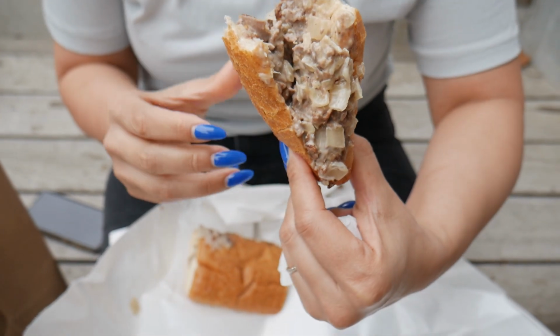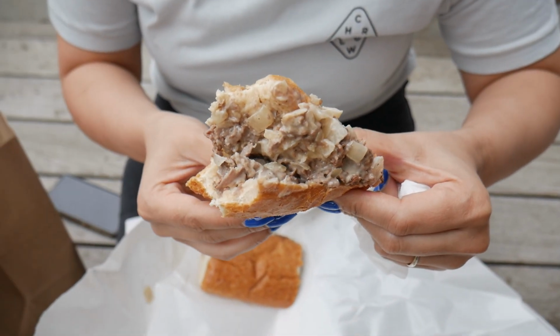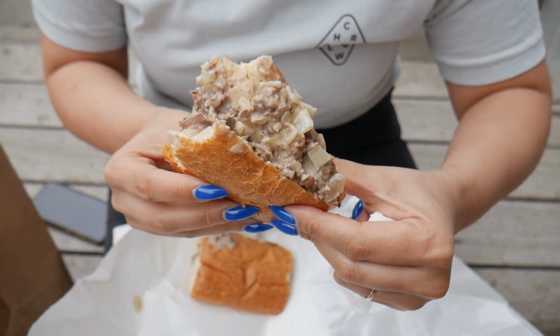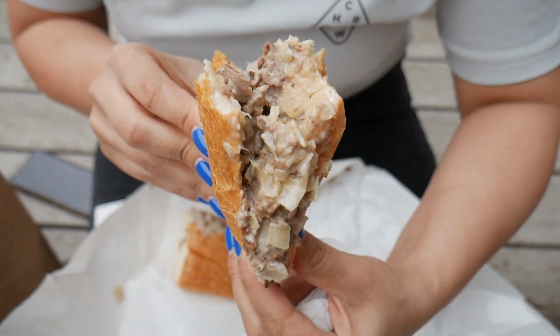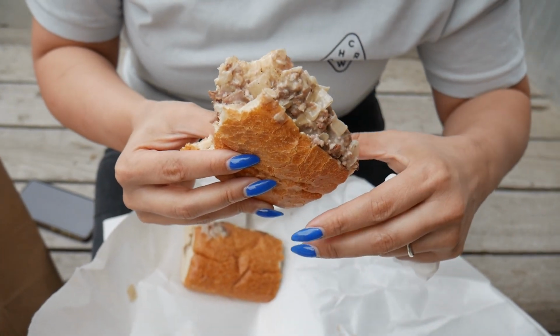Look at that. I can see how they got that distinction of Bib Gourmand from the Michelin guide. This is definitely something worth coming out to seek yourself. This is so good. How lucky we are that we have this in our neighborhood. Almost dangerous.